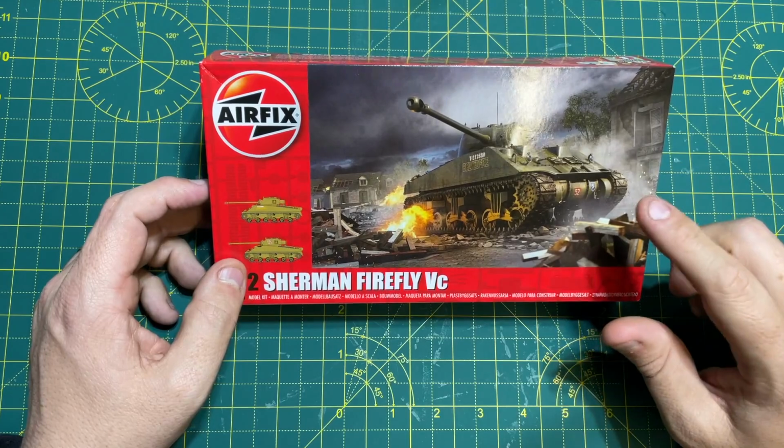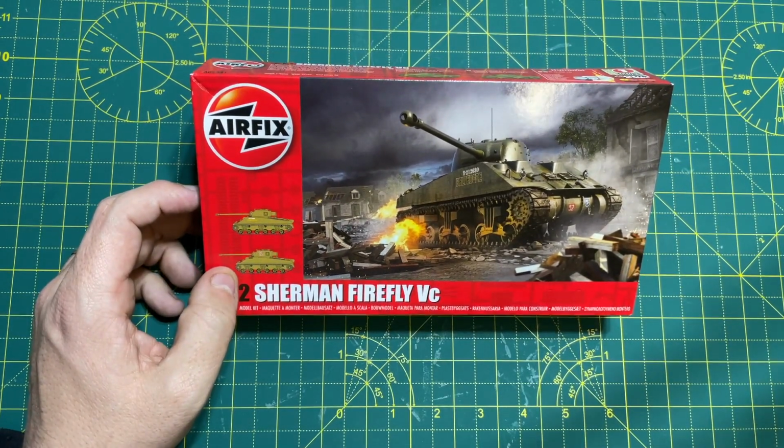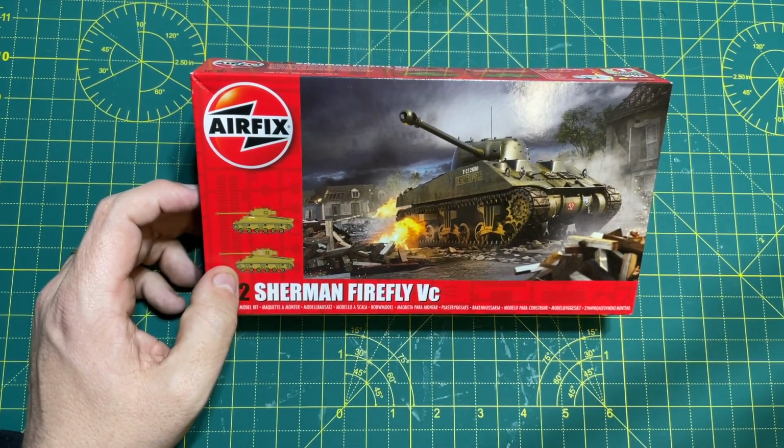And there you have it. This was the Sherman Firefly. I'm not going to build it. I've just got it to have a look at because I just wanted to see what all the fuss was about.